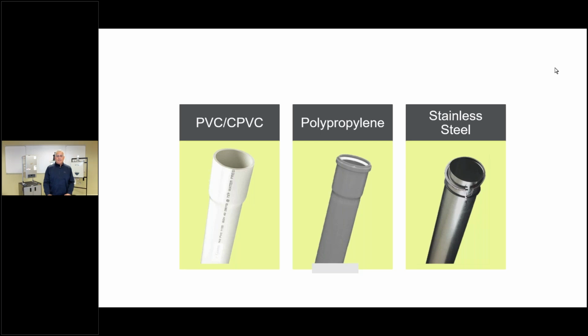I'll let that sink in for a second. 300 degrees, zero clearance to combustibles. No glues, no solvents, no nothing. So I'm pretty safe if I'm going to use polypropylene Centrotherm as my venting system for these condensing products. Stainless steel, yeah, doesn't matter what fuel I'm using and temperature range, I'm in good shape.